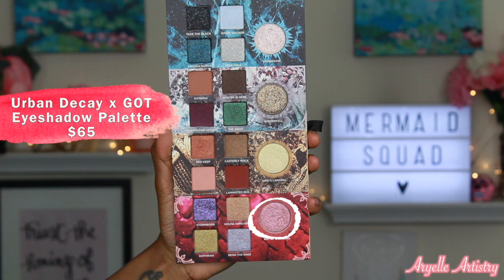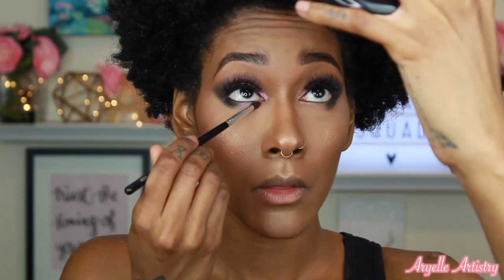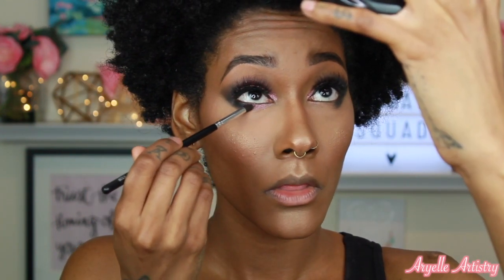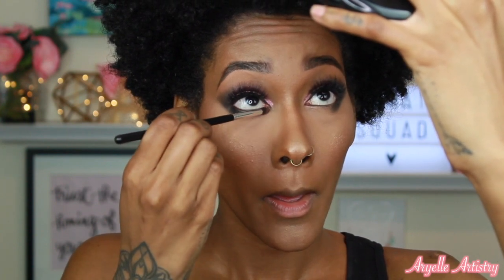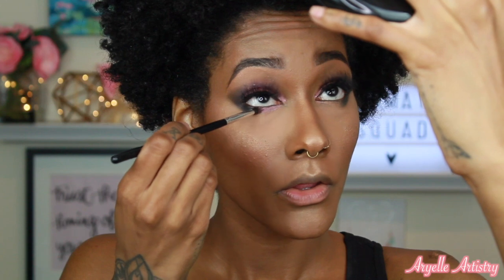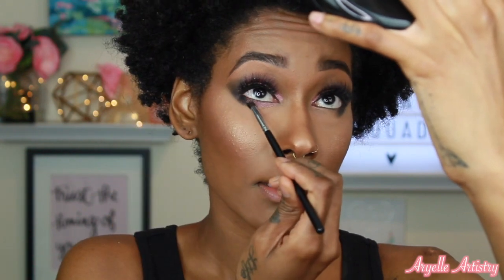I'm going to be using the Bay of Dragons, and I'm just going to put it on the inner part of my eye. With this, I'm going to be careful. I'm just going to place it because there is some fallout. So I'm just going to place it and make sure it doesn't mess up my concealer. And then you want to blend it into the black. Oh my god, I'm obsessed with this. This is so freaking pretty.